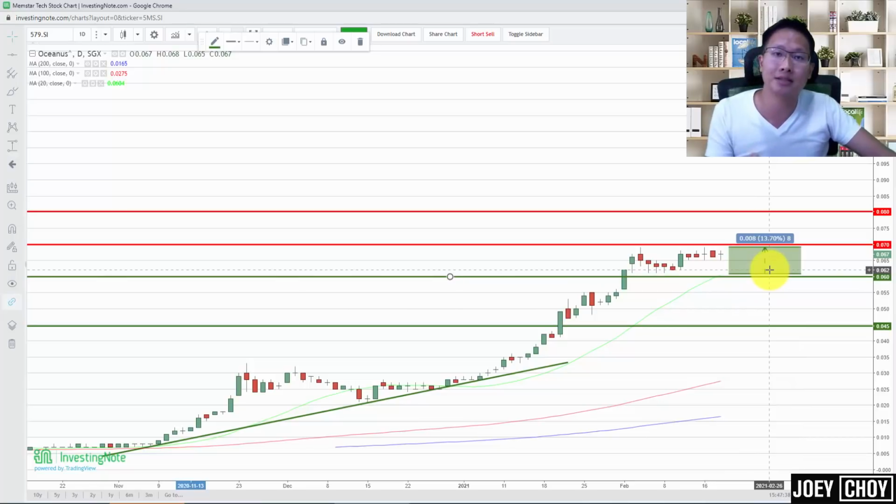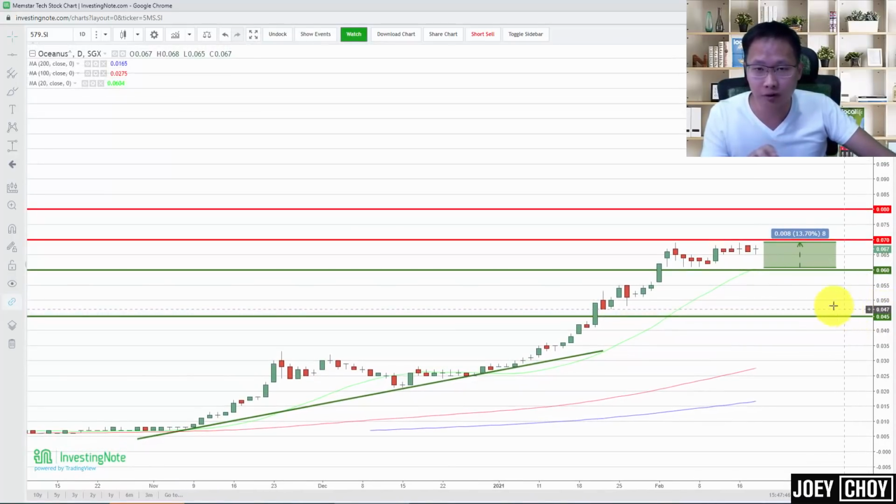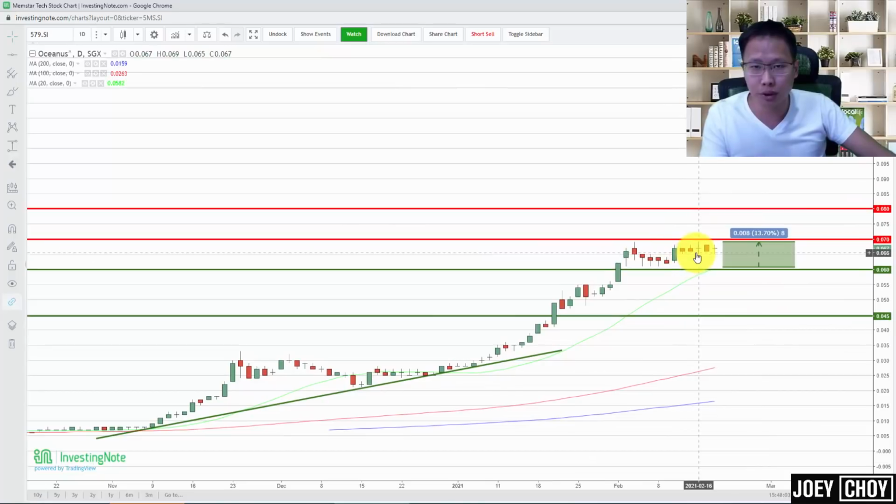I think that's where buyers might start to come out again to accumulate on dips, and we might see a potential rebound back to that 7 cents level. So yes, that would be Oceanus for now, pretty much sideways consolidation in an uptrend. And in terms of the trend, I think it still looks quite intact in the upwards direction, right? As long as we hold above that 6 cents to maybe 6.5 new support level.